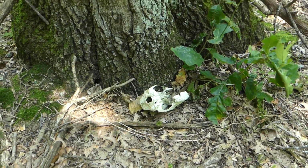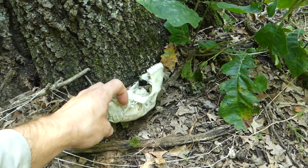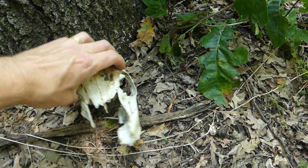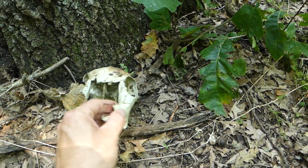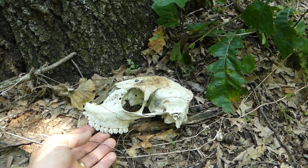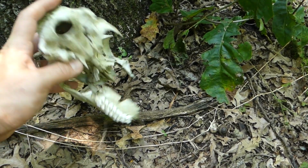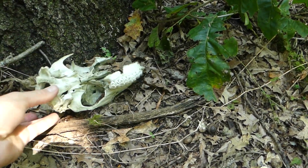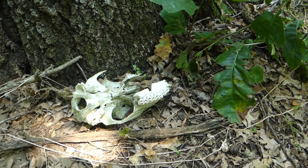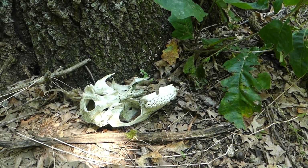Just came across this skull here. When you're looking for mushrooms, you're staring at the base of trees a lot of the time. And so the nose is obviously missing off it here, but it looks like a deer skull. That's a cool find. Just laying right like that next to a tree. So always keep your eye peeled when you're walking through the woods. There's always something to find, even if it's not what you're looking for.